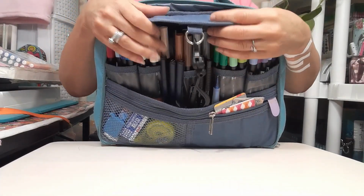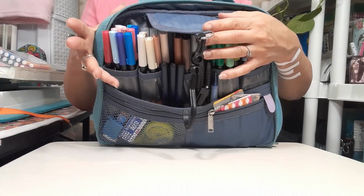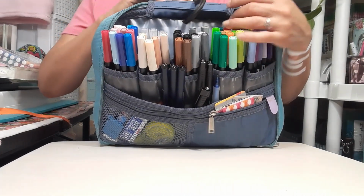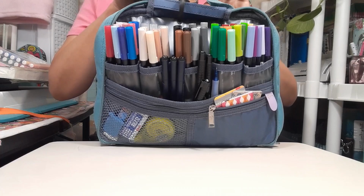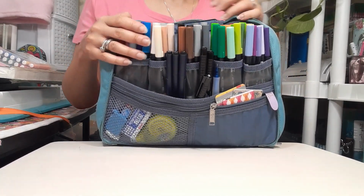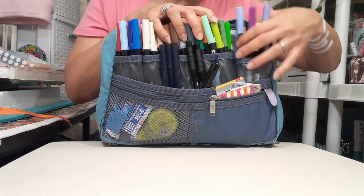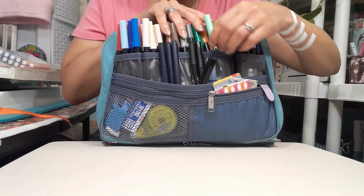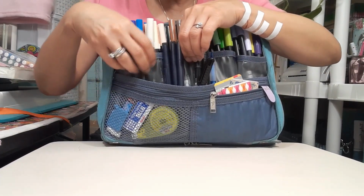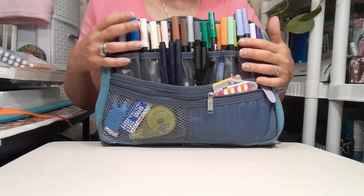So I could have cut this part off. This is for if you were hanging it up in the bathroom for your toiletries, and I just never cut it off. I thought maybe I'll use it to hang it up somewhere sometime. I haven't, but up here there are all these little sections. So there's 1, 2, 3, 4, 5. Yeah, 5 sections up here.